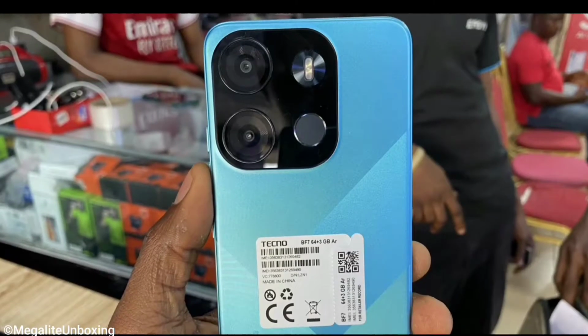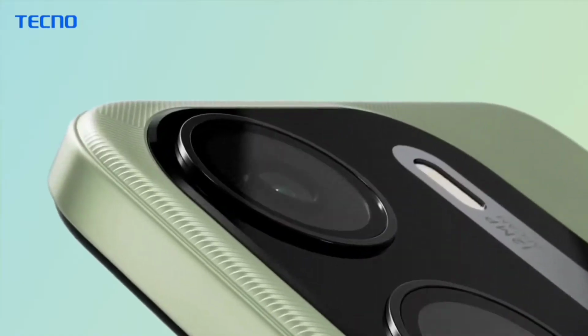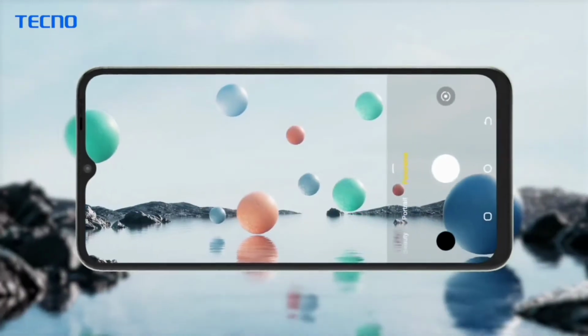This device looks very cool, to be honest. I like the design of this device. It is fascinating and appealing at the same time. This device is made of plastic and it encases a textured matte finish on the rear. Tecno Pop 7 Pro has a dual camera setup on the rear. Alongside it sits an LED flashlight with a responsive fingerprint sensor.